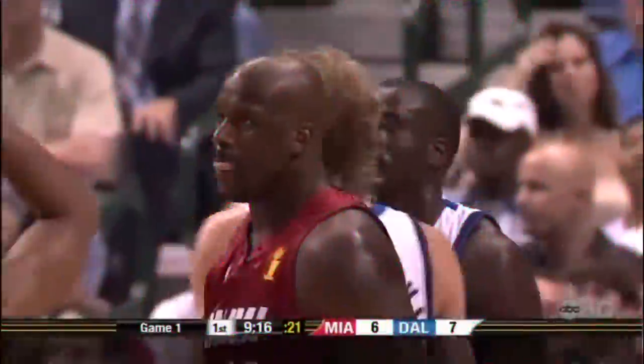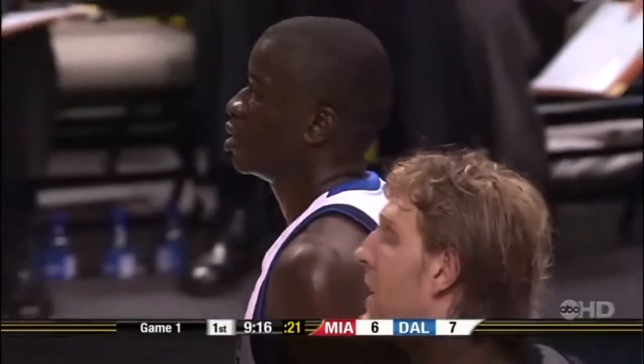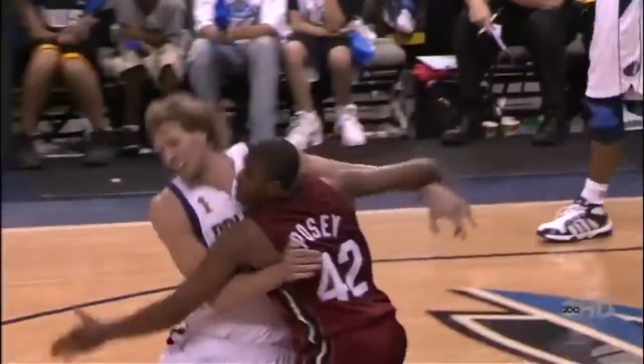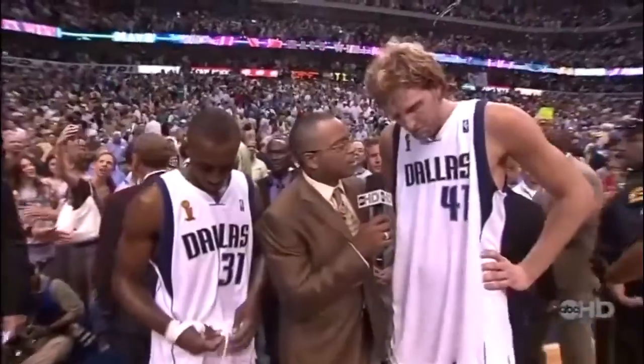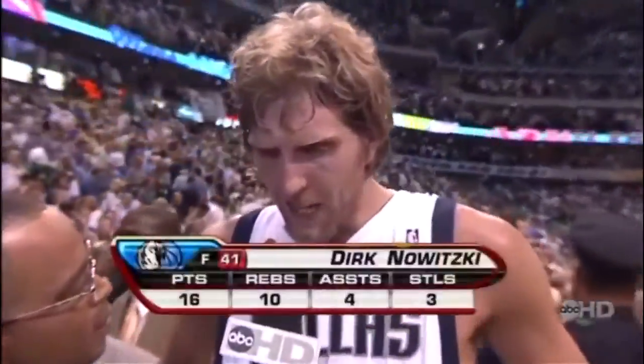And number 1, free throw conspiracy. In the 2006 NBA Finals, the Miami Heat duo of Dwayne Wade and Shaquille O'Neal went head-to-head with Dirk Nowitzki's Dallas Mavericks, aiming for the team's first NBA title. Early in the series, the Mavericks picked up 2 quick wins, but the Heat then won 3 in a row, which brings us to Game 6 in Dallas, Texas.